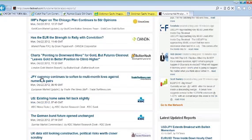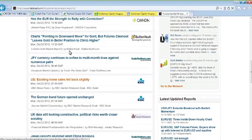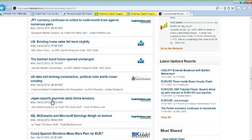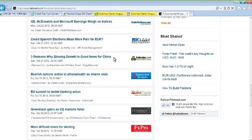Japanese currency continues to soften to multi-month lows against numerous pairs. So the Hong Kong fell back slightly. You can read the fundamental news, what's going on. Now, I know Vlad loves fundamental news. He loves following it. So it's really good. Exports plummet amid China tension. So see, China tension, their exports plummet. That's why the market went up against me on that trade. So it's a pretty good site to come to, FX Street.